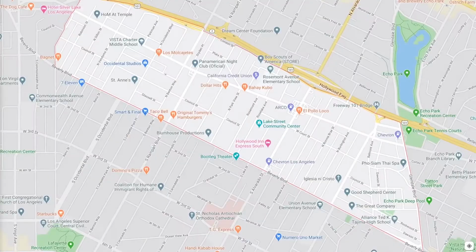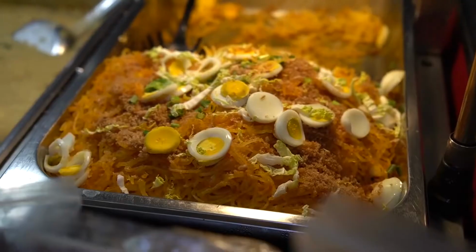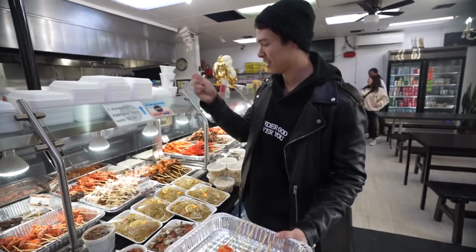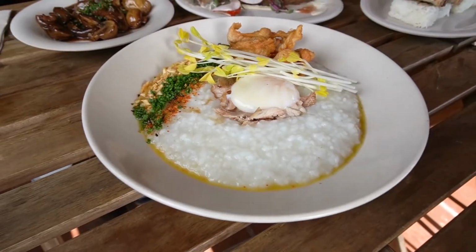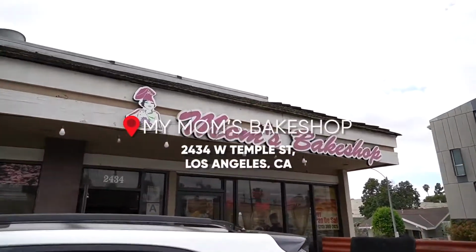Historic Filipino town, or Hi-Fi, is one of the oldest ethnic enclaves in LA. Living in LA for several years, we hadn't really been there before, so we linked up with our Filipino friend Ryan Benson to check out everything from authentic bakeries, to cafeterias, to supermarkets, to Instagrammable hipster spots, and of course, barbecue. All right, you guys, we are getting fresh pandesal in the morning here in historic Filipino town.